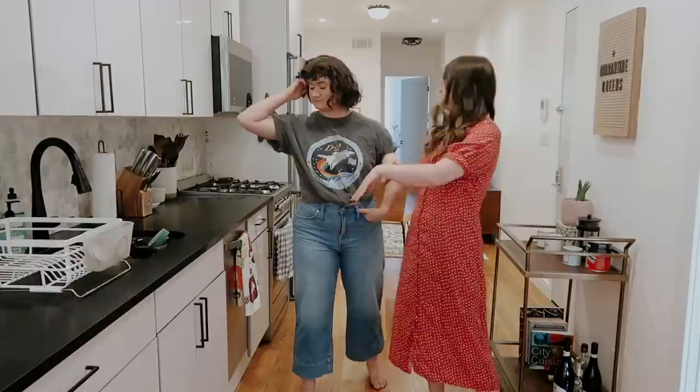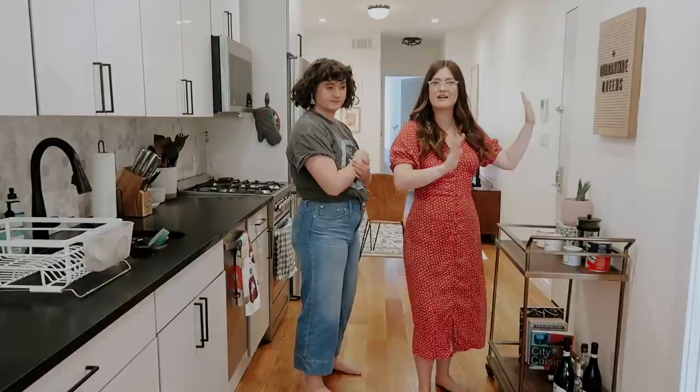But yeah, now that we've done a little overview on this space, obviously you can see kitchen, living room, over there is the dining room, front door, got a little bar cart area. Let's walk you through the elements in our kitchen.